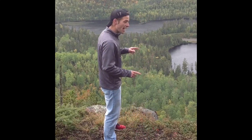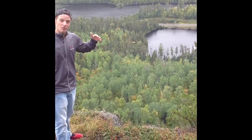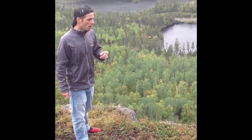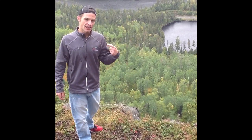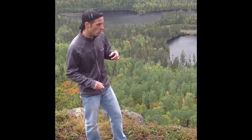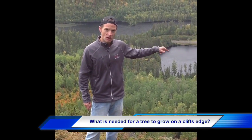Okay guys, so you've learned about why deciduous trees drop their leaves, why coniferous trees don't drop their needles. Here is your inquiry question that I want you to find out the answer to. On the edge of this cliff, going down 450 meters, okay, there are a series of different coniferous trees growing here. What I want you to do is I want you to find out how can a tree grow on the edge of a cliff? What are the pieces that need to be in place in this environment for these trees to grow? So again, what you're doing is you're going to find out how it is that a tree can grow on the edge of a cliff. Good luck, and I look forward to your answers.